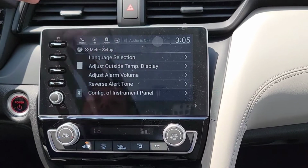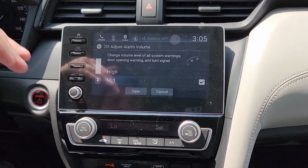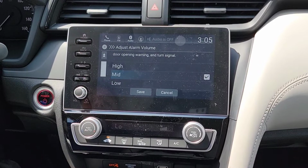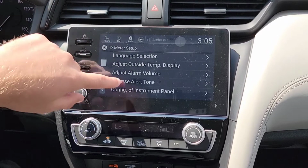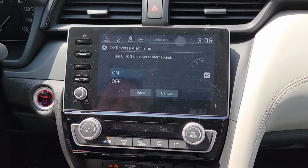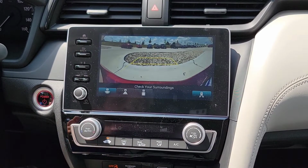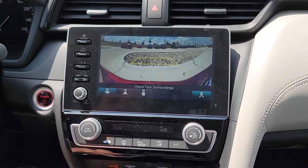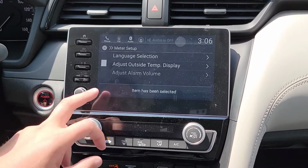You have your adjusted alarm volume. So pretty much, you know, like your turning indicators, when the door is open, system, stuff like that. You can change how loud these things are going to be. So I'm going to keep it on medium. You get your reverse alert tone. So when you put the car into reverse, it gives you a little ding, lets you kind of know, hey, it's in reverse. It creates a little humming noise, probably on the exterior if the hybrid system's on, to let people know, hey, you got a quiet vehicle around, so it's going to produce some noise. I'm going to keep that on. Why not?